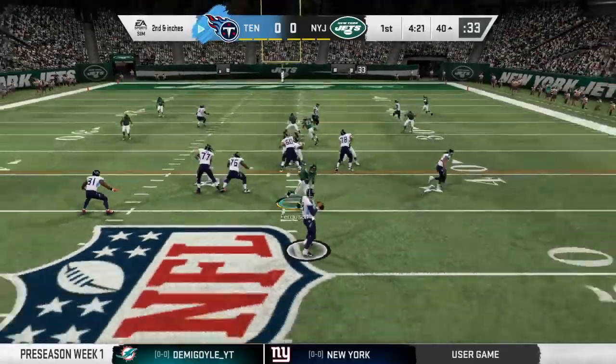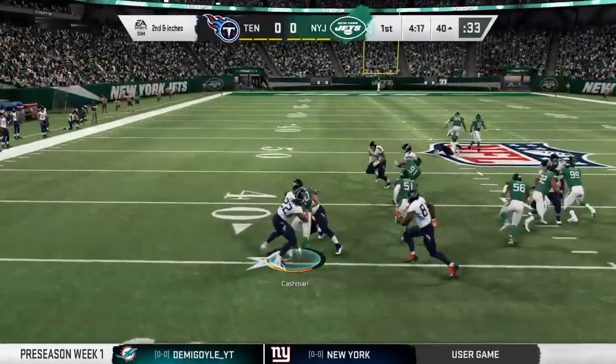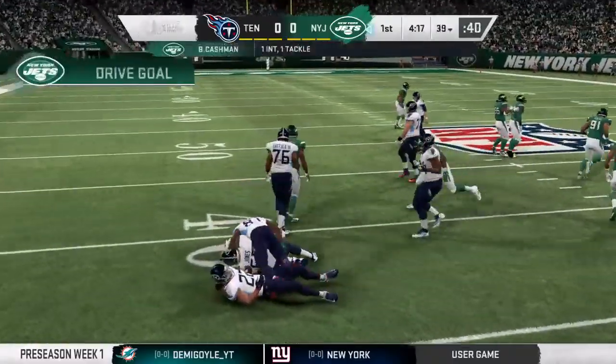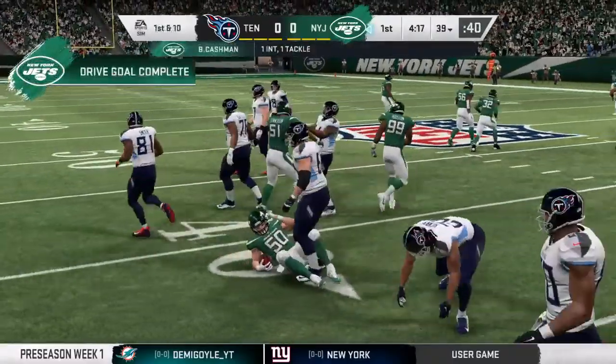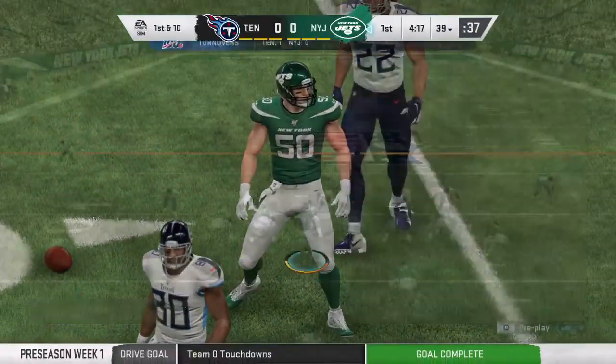Off play action to Henry. Here's Mariota, and he fires one that's intercepted. Picked off at about the 31, and the return stops at the 39-yard line.